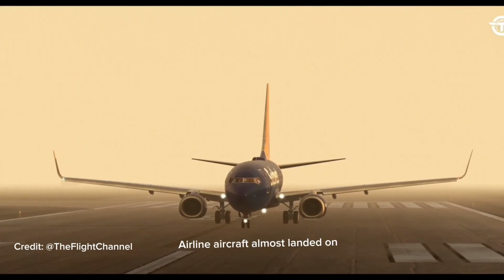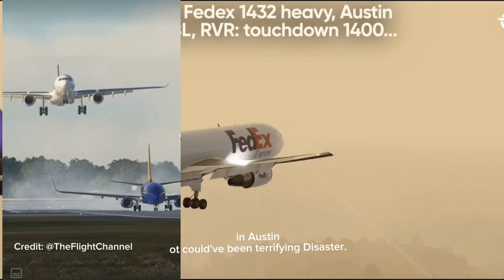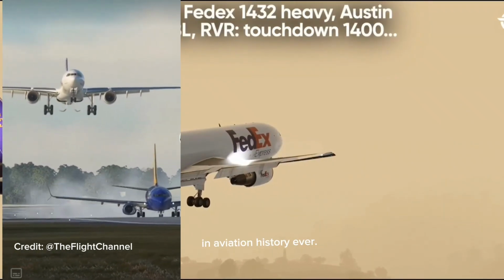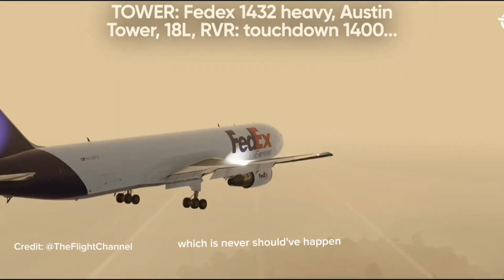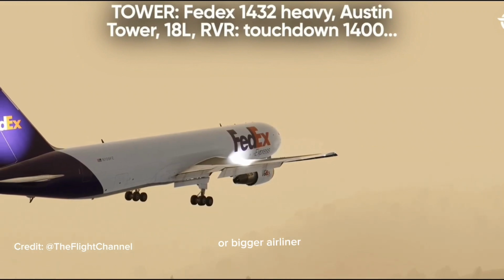What happened when a FedEx aircraft almost landed on top of another aircraft in Austin? It could have been the most terrifying disaster in aviation history, which never should have happened, whether you fly a single engine aircraft or a bigger airliner. Alright, let's take a look.